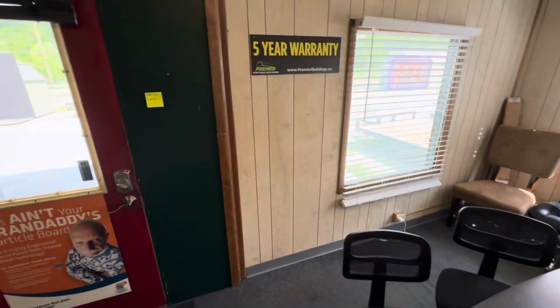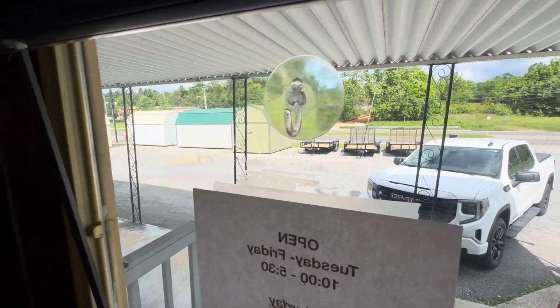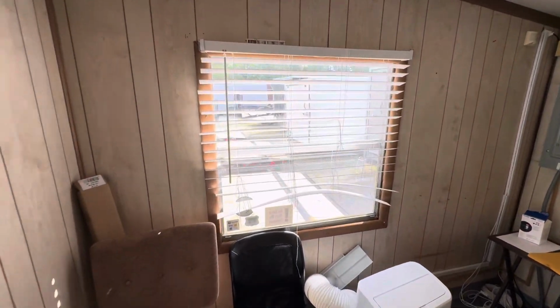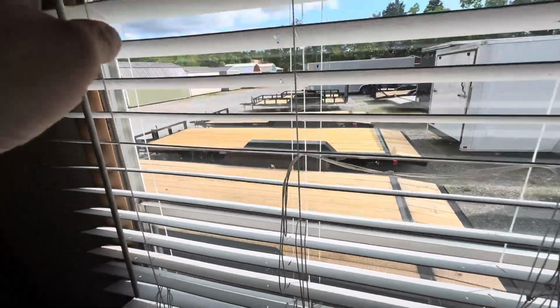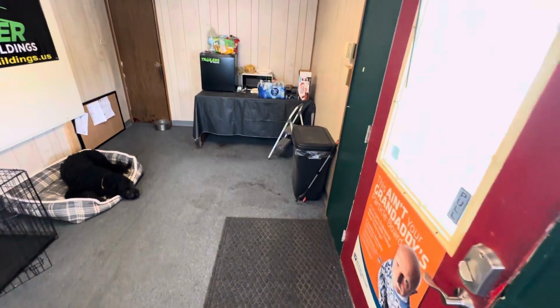You just need to have a good company to work with. So I sell Premier portable buildings. I sell carports as well, and Premier also does trailers, so utility trailers. So we sell these on a rent-to-own plan where it makes ownership really easy for people. They can get 2 sheds at a time or 1 trailer.